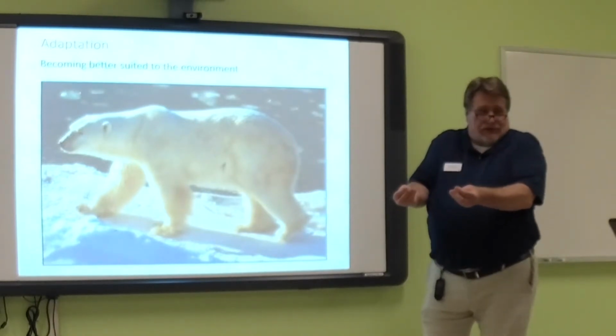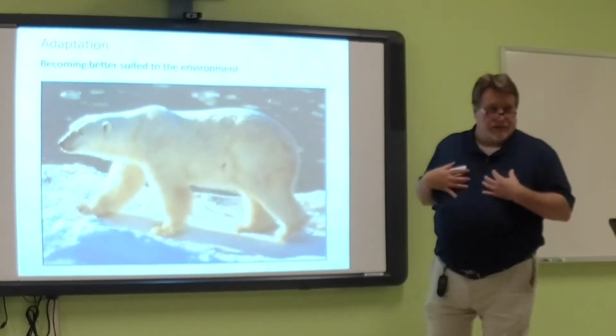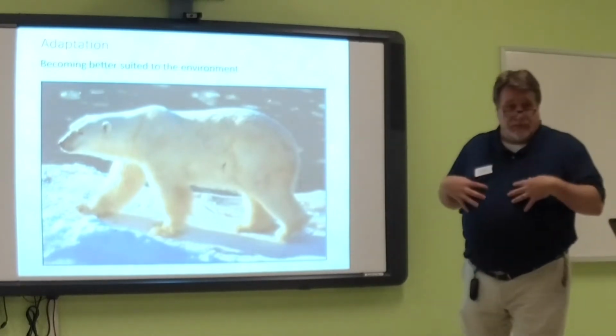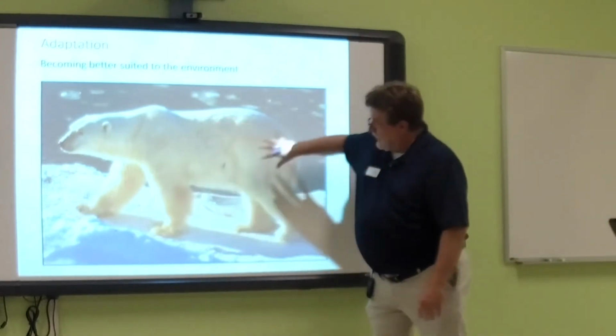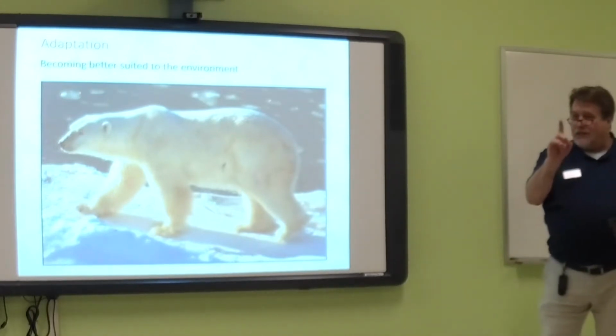How is that an adaptation? It absorbs the heat. Yeah, the darker the surface, the more heat that is absorbed. You go out in the summertime wearing a dark shirt, you're going to be hotter than somebody who's wearing a light one. But isn't the fur dark? That's a very good question, Dorothy. That's a very good question.